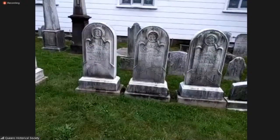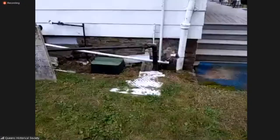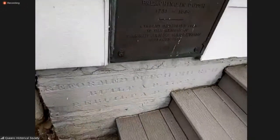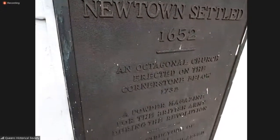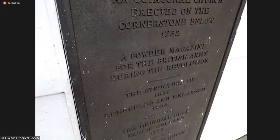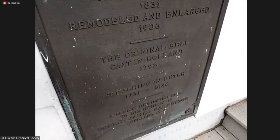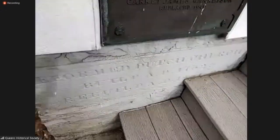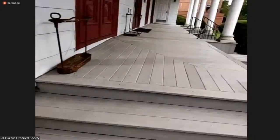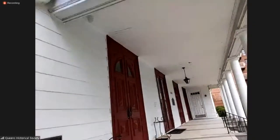And that is the cornerstone from the Reformed Church of Newtown's original building. Its original building dates to 1731. As I said, this one that's standing now is from about 100 years later. But the plaque there is giving you some history, which I will tell you about in just a little bit. And then at the bottom is the cornerstone from the original church. The bell tower of this church also has the original bell from that 1731 church.